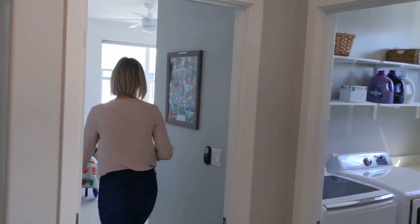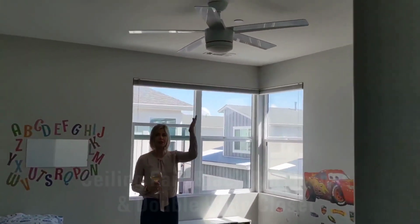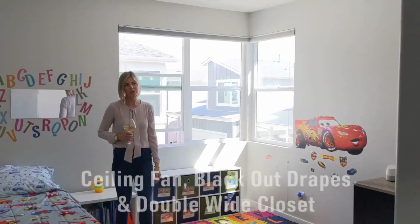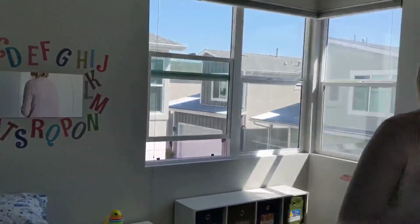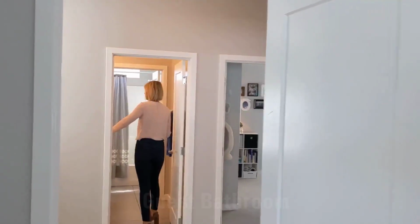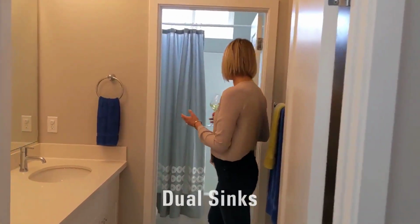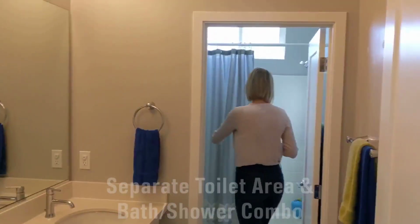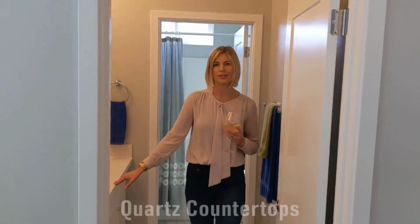Come and take a look at the second bedroom. This one's a little larger than the first one. Again, great natural lighting, high ceilings. Again, we did the fan upgrade in here and the blackout drapes, and it has the double-sided closet. The bathroom over here has the double vanity and the separated toilet area with the tub shower. You're going to find our quartz countertops throughout.